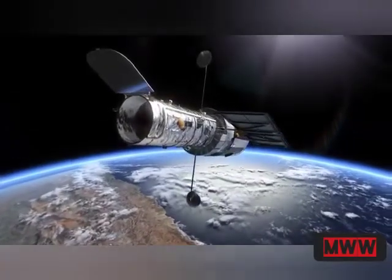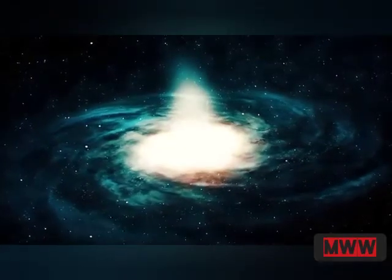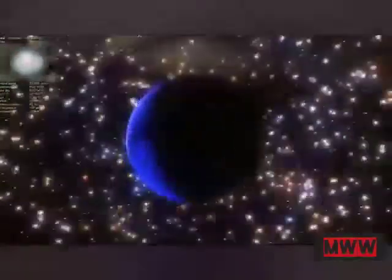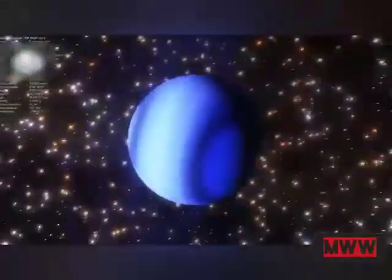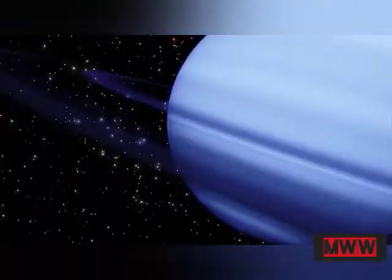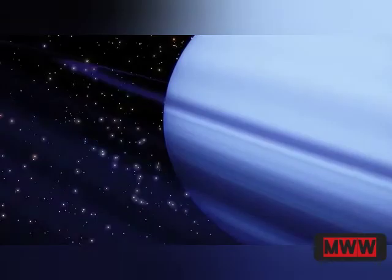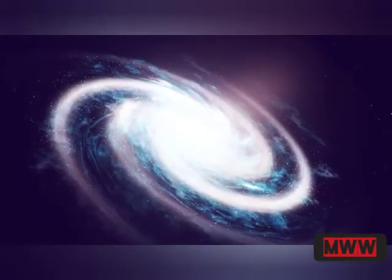NASA's Hubble Space Telescope precisely measured the mass of the oldest known planet in our Milky Way galaxy. At an estimated age of 13 billion years, the planet is more than twice as old as Earth's 4.5 billion years. It's about as old as a planet can be. It formed around a young, sun-like star barely 1 billion years after our universe's birth in the Big Bang.